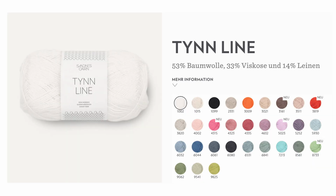Another yarn that is recommended for this pattern is Tynline by Sandnes Garn, and I haven't used this yarn before myself, but some of my friends have, and they absolutely love it, so I might give it a try at some time. That one consists of 53% cotton, 33% viscose, and 14% linen, which seems to be a very lovely mix for the summer, and they also do have a great color selection.